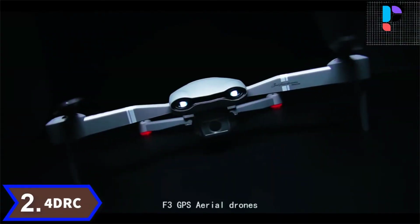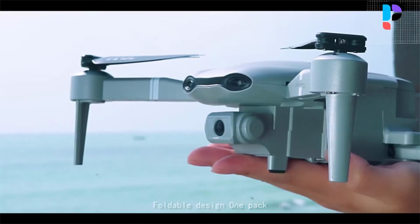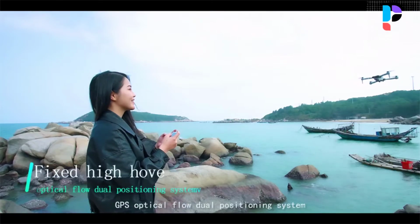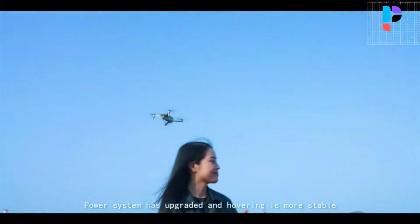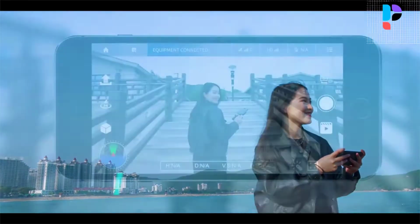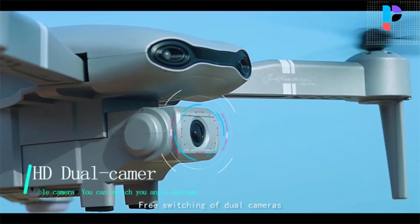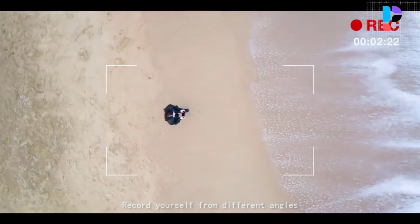Number 2. Brand name, 4DRC. Easy operation. Foldable and flexible. Level 7 wind resistance. Low battery power auto return. Easy to pull out and charge. Supports longer flying time. Equipped with a 4K HD camera to take good quality photos and videos while flying. Bring a new perspective to your photos and videos from the air.